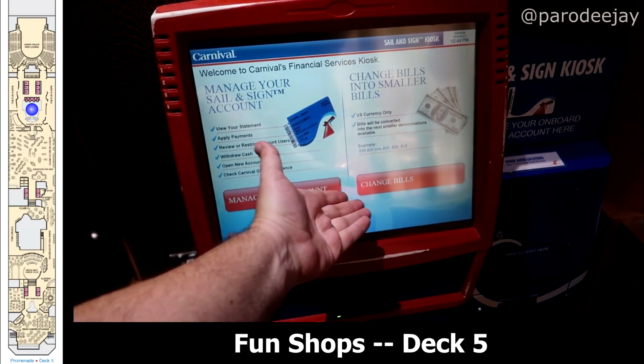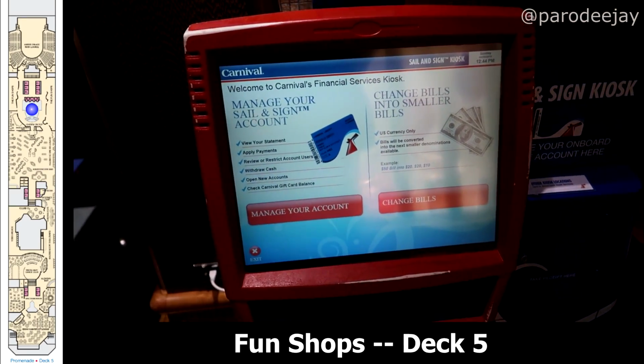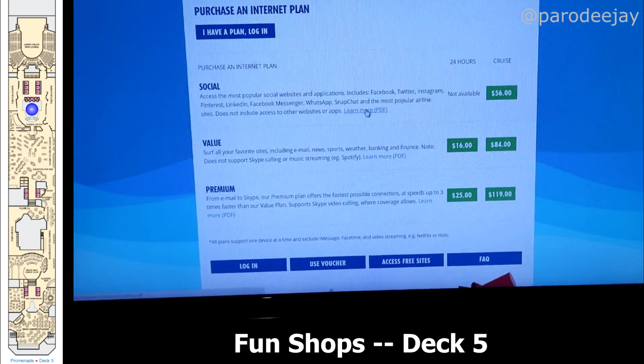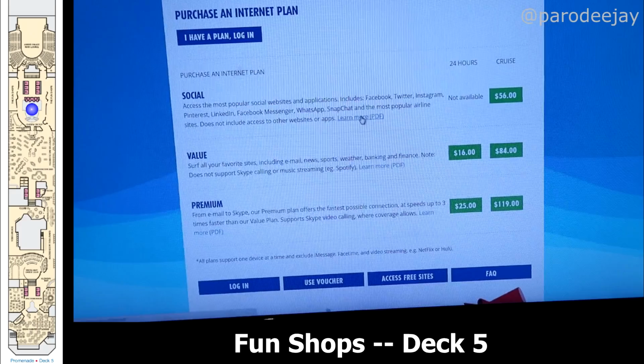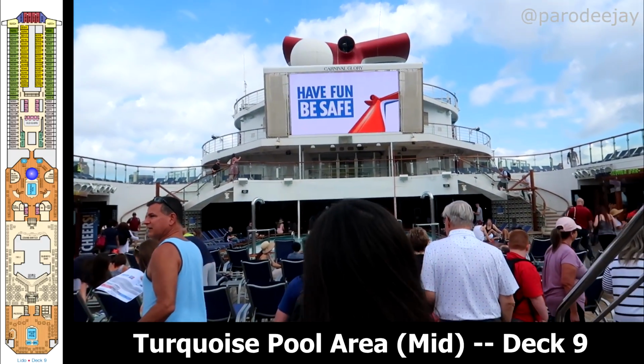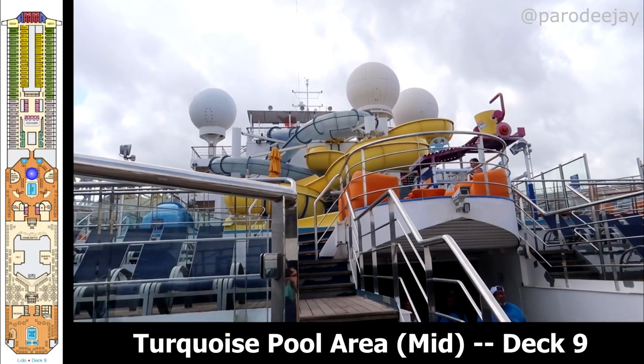They also have the kiosks on this ship where you can check your Sign and Sail account and make change, break your large bills into small bills. And there's a little shot showing if you wanted to buy the internet plans either by the day or for your entire cruise. So now we are moving up to the outside decks.